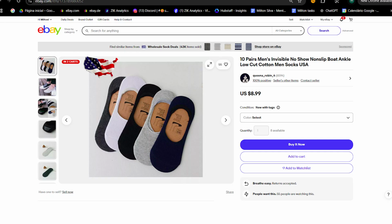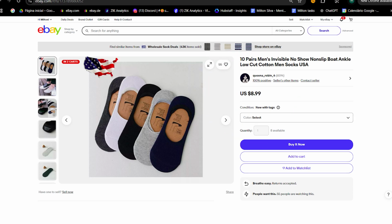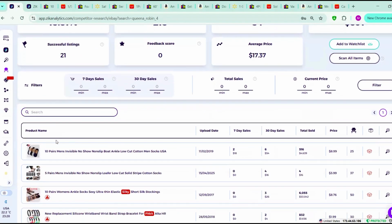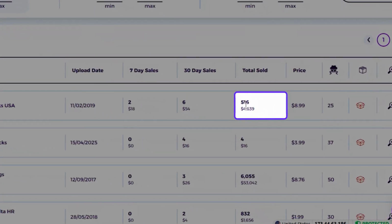So I went ahead and found this product on eBay right here, selling for $8.99. And when I analyzed the seller with ZIK's competitor research tool, I can see right here, guess what? That this product has already sold 516 times. 516 times.